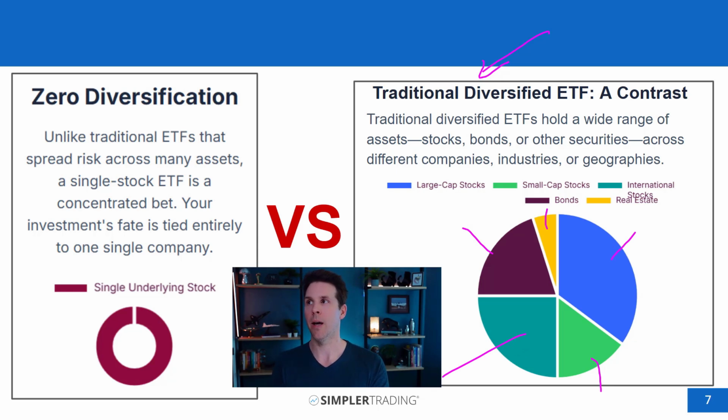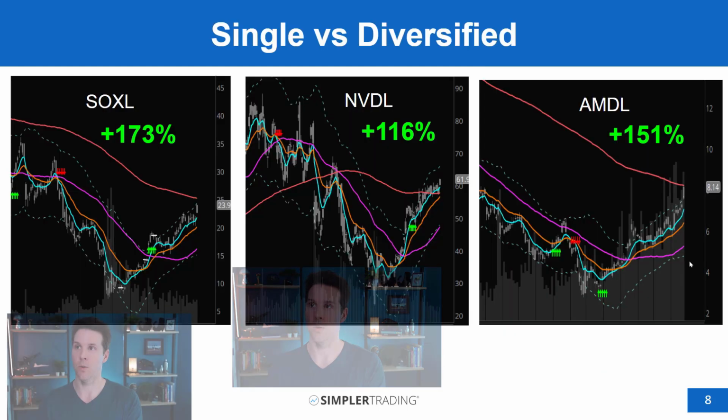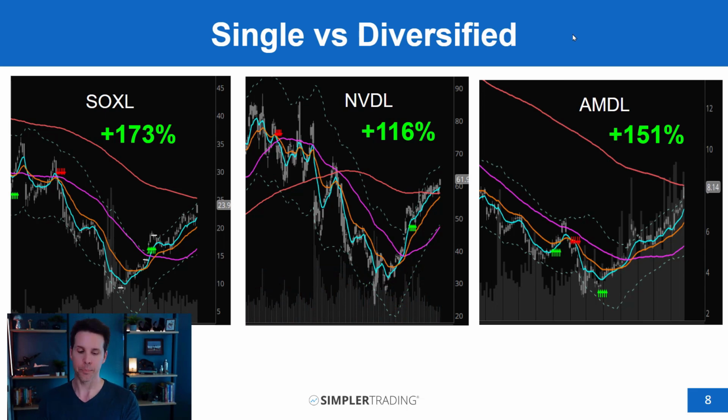And the whole idea behind this is to help diversify so that if something takes a dump, let's say international takes a dump, well, the rest of your stuff might be doing okay. And then it kind of softens the blow. Now, maybe on the upside, it also softens the upside. So, kind of a double-edged sword. There are pros, there are cons. You just kind of need to understand what you're dealing with because there can be some risk associated with this. Again, I'll get to that in just a second.